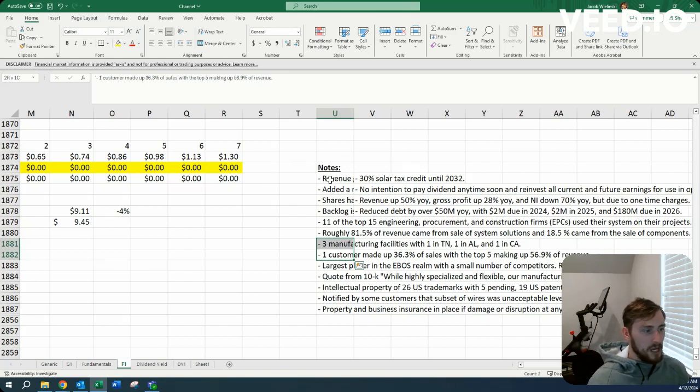And then having one customer make up 36% of sales is just their current sales. There is a 46% increase on the backlog. There's different customers in there as well, but 36% is quite a lot.